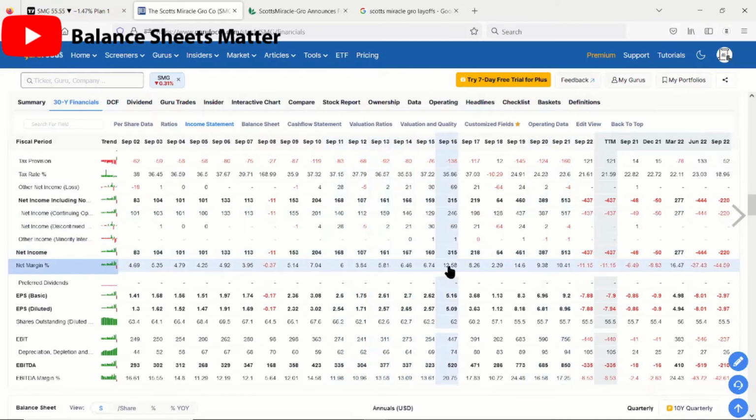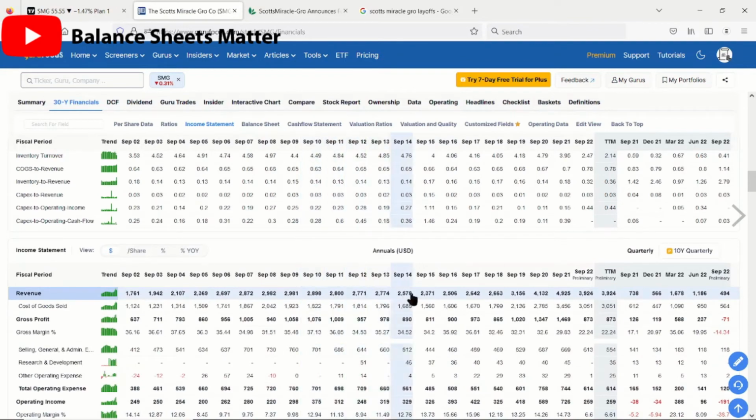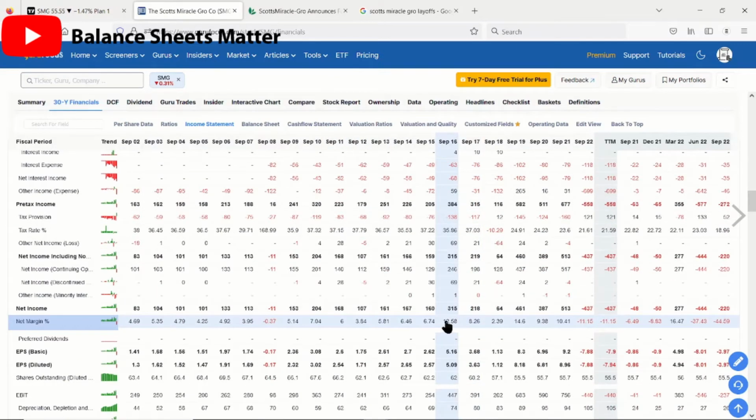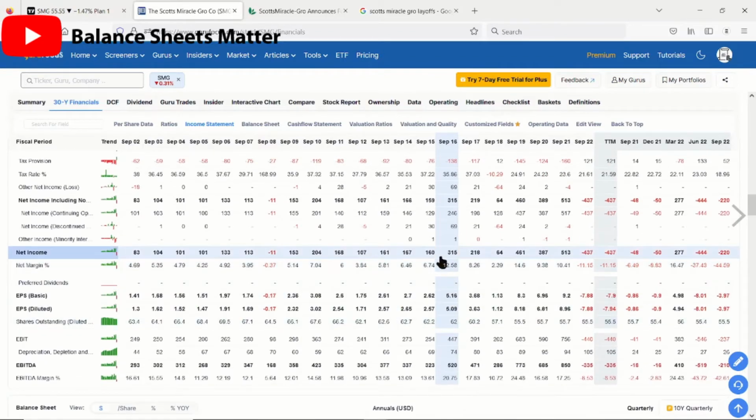And their net margins started going up. They started cost cutting, even though the business wasn't actually increasing in revenues. As you can see, the revenues are quite flat, but they did this very efficient cost cutting. And this is what they're trying to do now and what they're going to do going forward.